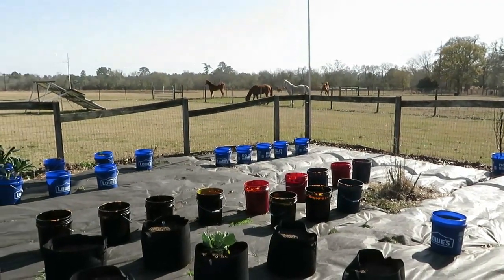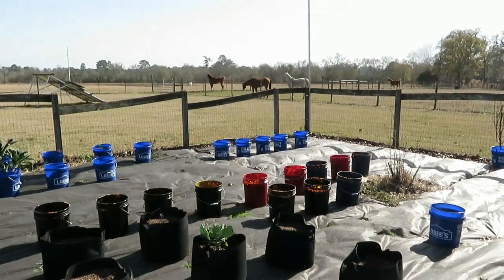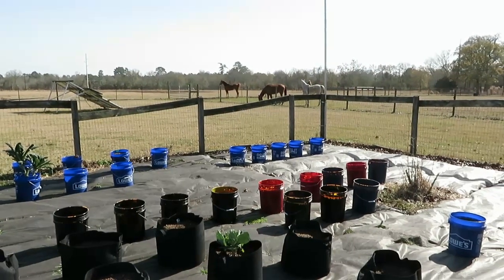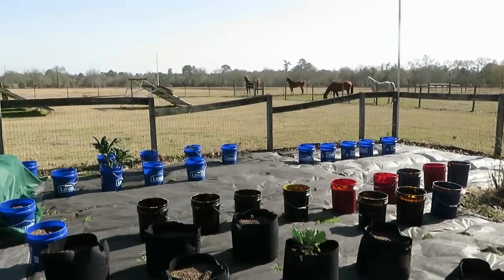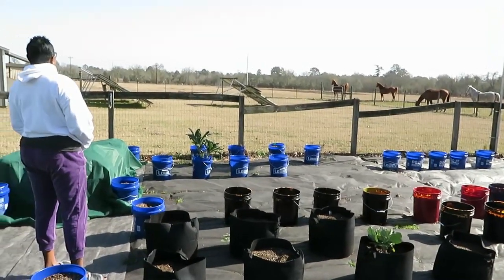Horses, they're so pretty to watch them run. Look at Shrek in the back. So we keep up with them.